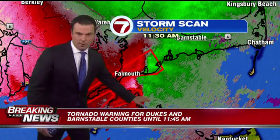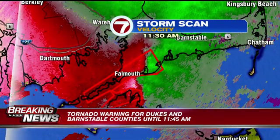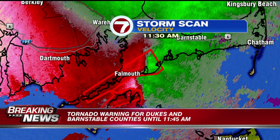So any folks that are watching from the northeast corner of Martha's Vineyard as well as the south side of Falmouth need to take your safety measures and get inside and make sure that you're away from the doors and windows and at the lowest level. So we're going to be tracking that south side of Falmouth, south side of Mashpee.